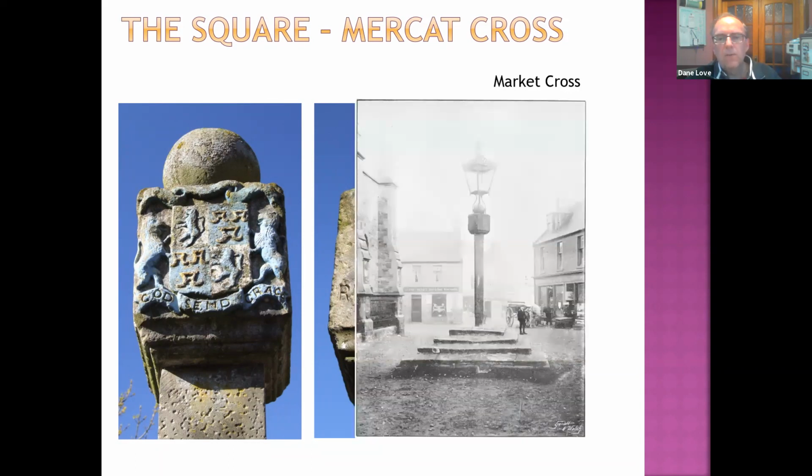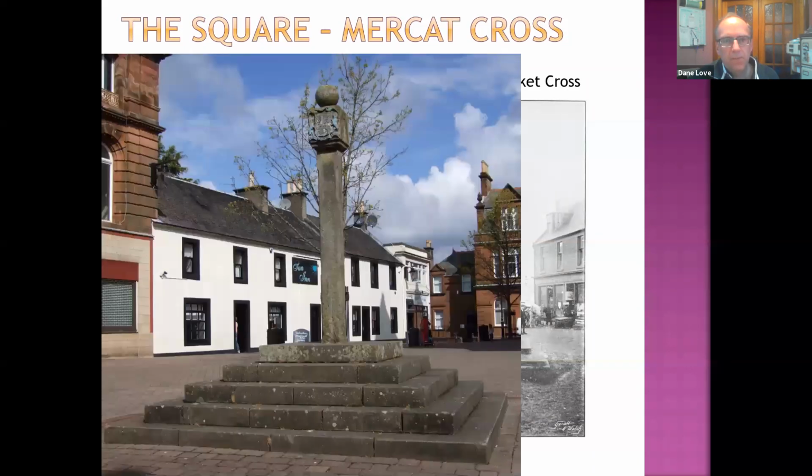And there's a photograph to show you what it was like with the glass top on it, and it was lit up by gaslight. And you can see the old building before the Royal on the left and the old building before the Commercial Bank on the right hand side. More up to date picture.